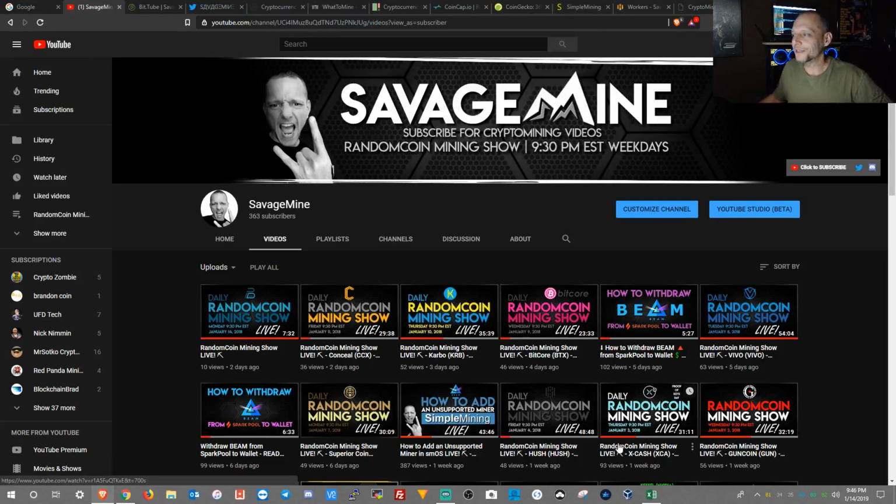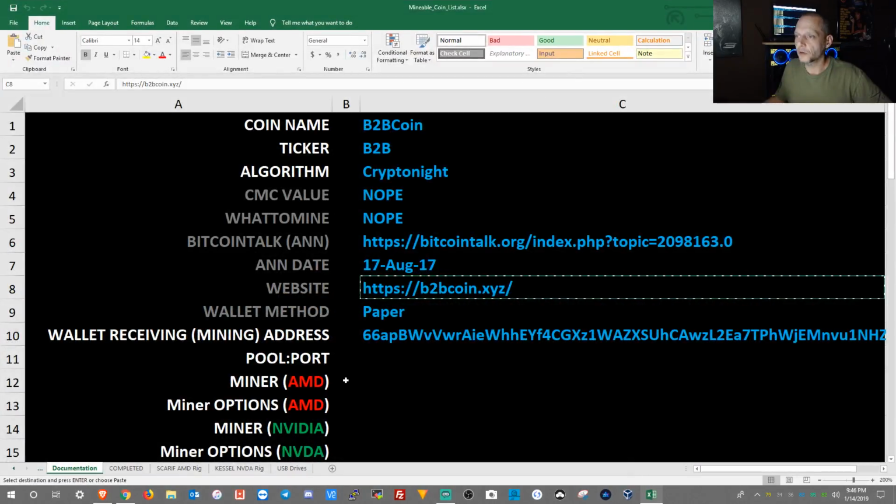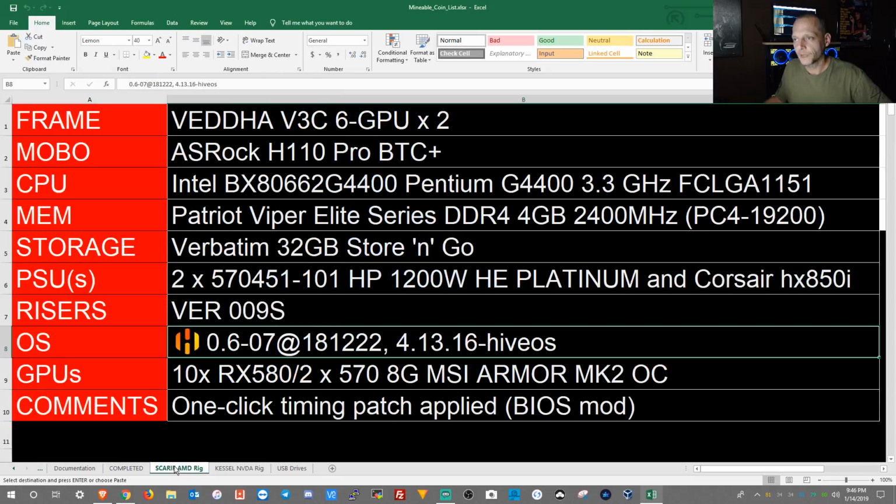All right, let's see what I was doing. I showed you the wallet. We got the paper wallet. Oh, I was going to show you the hardware. So today we will probably use this rig here. Since it's a CryptoNote coin, we'll probably use Scarif, which is the rig's name, and this is the hardware for it. Now I moved the other two rigs that were in here out into the garage because it was way too hot in here.